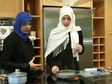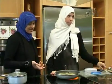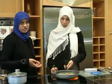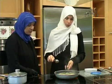And obviously, if we look at the health, it's quite healthy. You're using prawns, which is high in protein and zinc. And don't forget, garlic and ginger are fantastic antifungal, antibacterial ingredients to be using in your cooking.